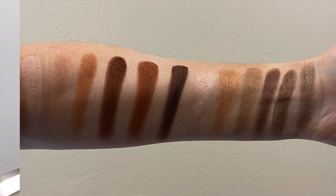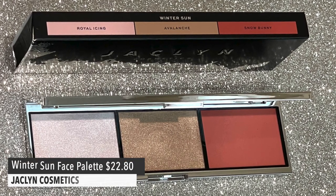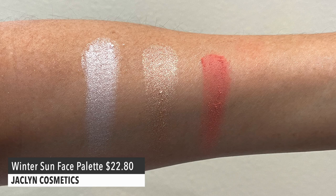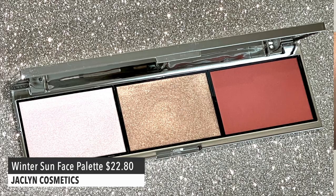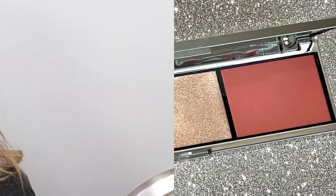I just have swatched it. This is the Jaclyn Cosmetics Winter Sun, and it has the Royal Icing highlight with the Snow Bunny highlighter, and I'm sorry, I think this is Royal Icing. The Avalanche is in the middle, so it's really beautiful. So we're gonna try this out. Well, it looks beautiful. We will use her bronzer. I have it somewhere around here.